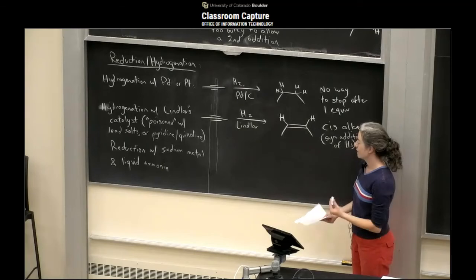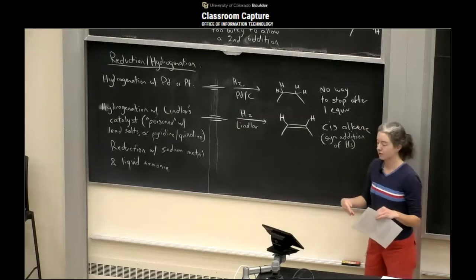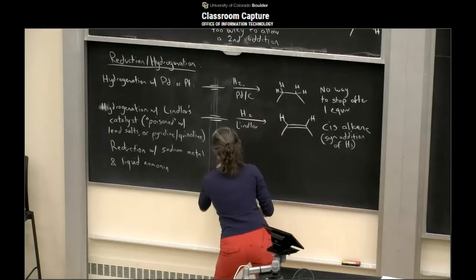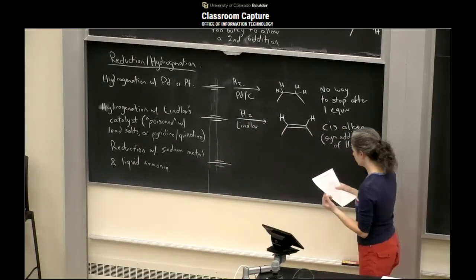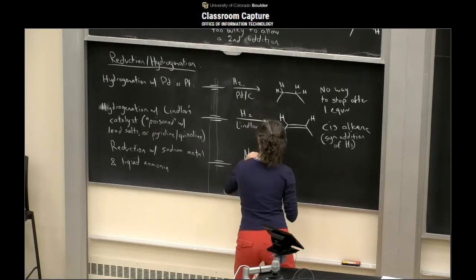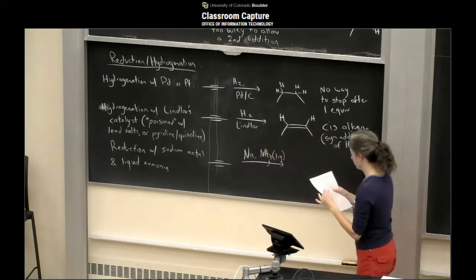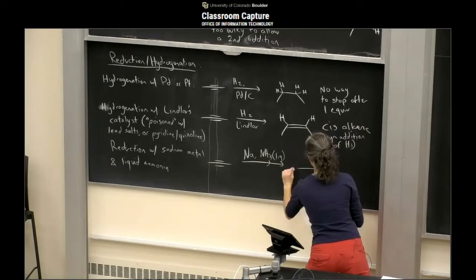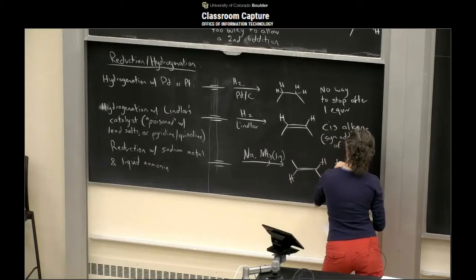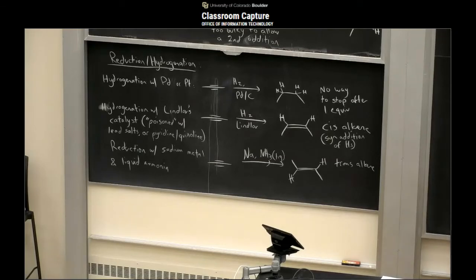It's called a dissolving metal reduction because that's exactly what happens. You start out with a chunk of sodium metal in there, and as the reaction proceeds, it turns into sodium salt, which dissolves and disappears. Again, you start out with an alkyne, and the way you would write it here is Na, NH3 liquid. And this will give you the trans alkene from anti-addition of hydrogens.